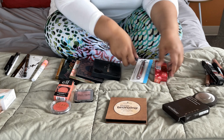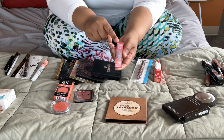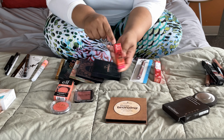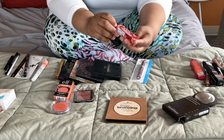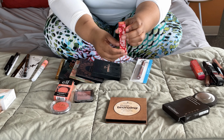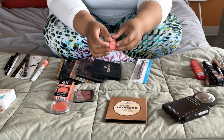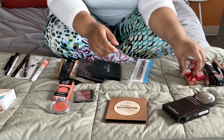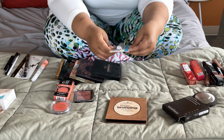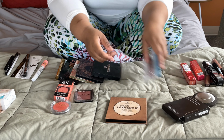And then a couple other new things. We've got the Juvia's Place Perfect Red Matte Lipstick. I got a Lime Crime Velvet Teens Matte Liquid Lipstick in the shade Desire. It's probably going to be just a little light, but I'm going to pair it with a brown lip liner and it should work. And then I also picked up this Broadway Matte Liquid Lipstick from the Dollar Tree because, you know, it's the Dollar Tree.